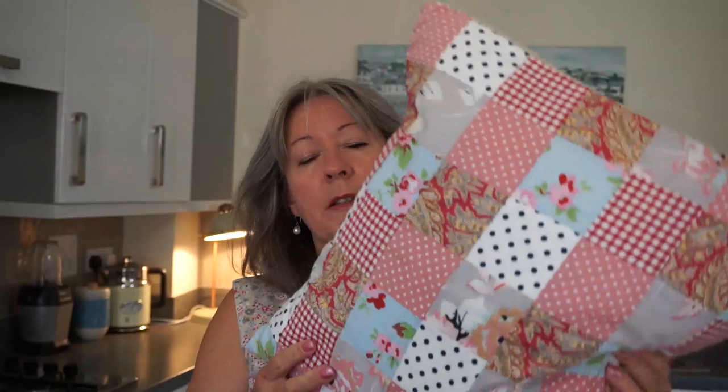Anyway, it will get to a point where I've patched it, which I've done before, but I can't throw it out and you can't give it away. So I cut it up and I've shown you this before if you've watched my Stitchy podcast. This is a cushion that I made.